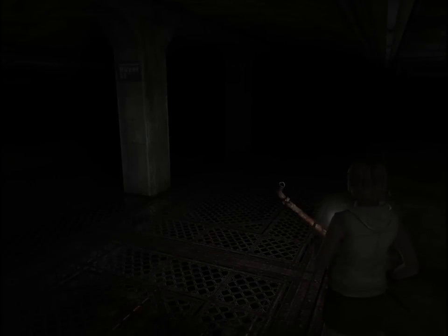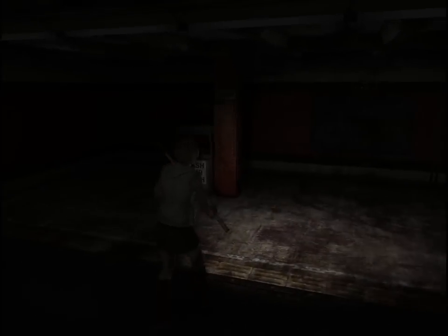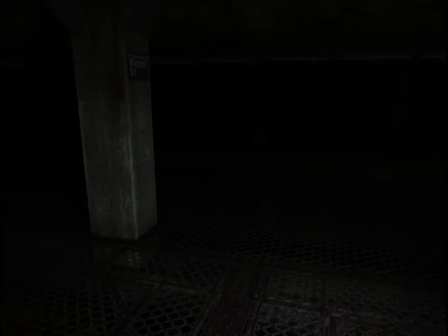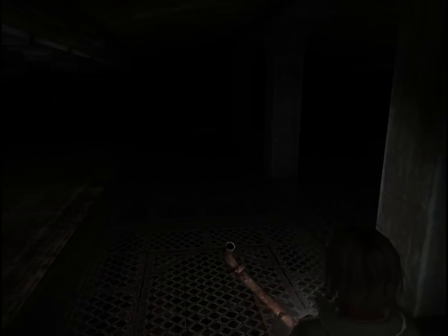Big, wide open, and dark area. Oh, what's that? Oh, it's just a trash can. Uh-oh.